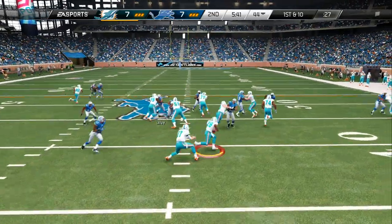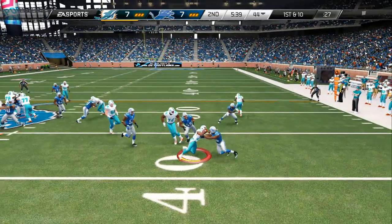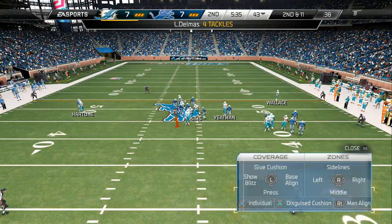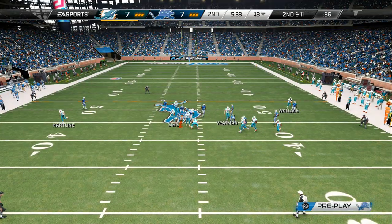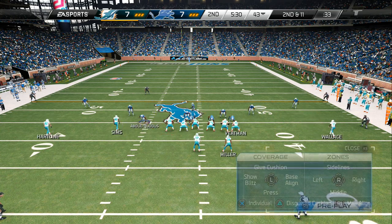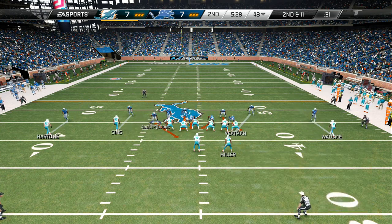First and 10, Miller's called on once again. He's going to be swallowed up behind the line. Now the play is there to be made, but the offensive player doesn't get it done. Bad job on first down. After running it, it's second down.